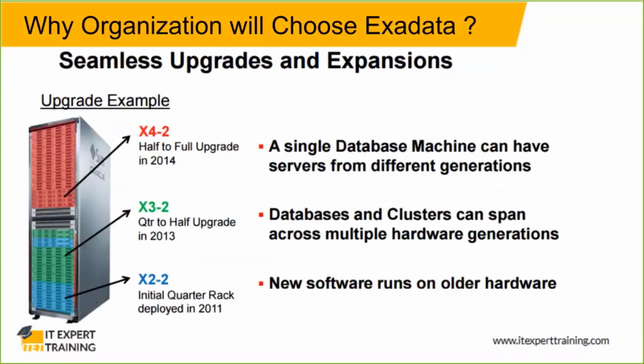Seamless upgrades and expansion. If you're a system administrator, you should know exactly what the problem is when it comes to rack upgrades or expansion projects, and what you go through. Basically, the expansion project will come to the storage and to the compute mostly. Either the customer wants more storage or the customer wants more computing power. So what exactly do we do? Buy more storage, and we add it into the system.